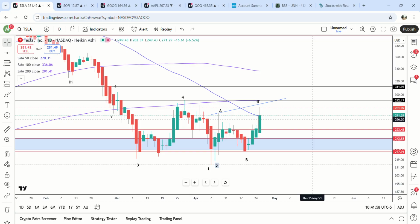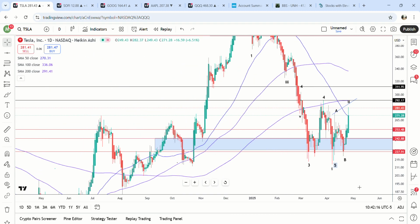Then again, these moves don't really have any reason anymore with Tesla. They're pretty much just all hype moves. And it seems like this stock pretty much runs on the opposite of whatever retail is thinking. So if retail is bearish, then it's probably going to go up. If retail is bullish, it's probably going to go down.